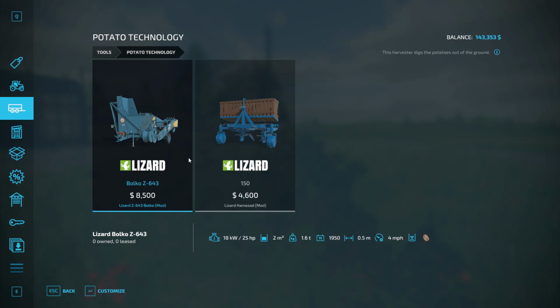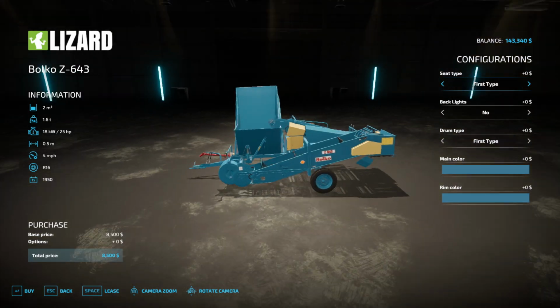Also, potato technology right here. This is looking a little bit better, except for the 0.5 working width. That's not looking good. This one's used to plant potatoes. This one's used to harvest. This harvester digs the potatoes out of the ground. Then I guess dumps them on the ground as well, and I can pick up at a later point, or maybe put a trailer on the back of it.